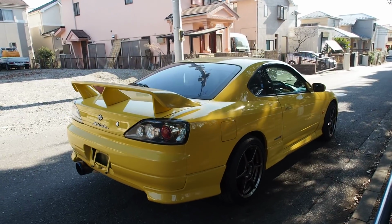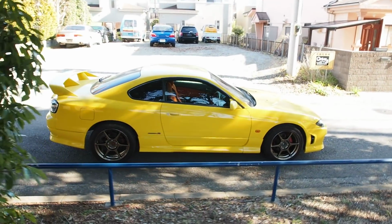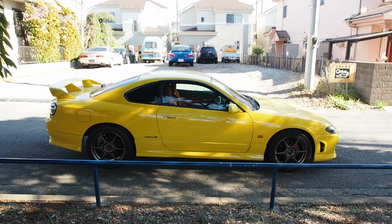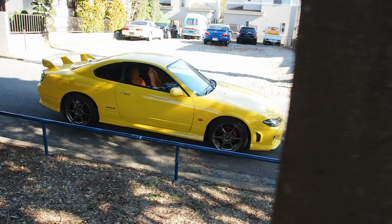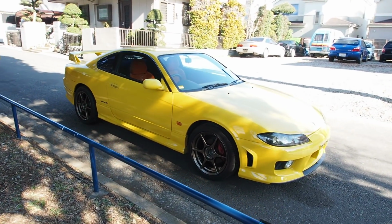Because then cars could be shiny without ever polishing the paint. Okay, so great looks. I love this car in yellow, and especially with the gunmetal color wheels. I do like the Buddy Club P1 wheels. I think they're a pretty cool looking wheel. I don't know how popular they are outside of Japan though.